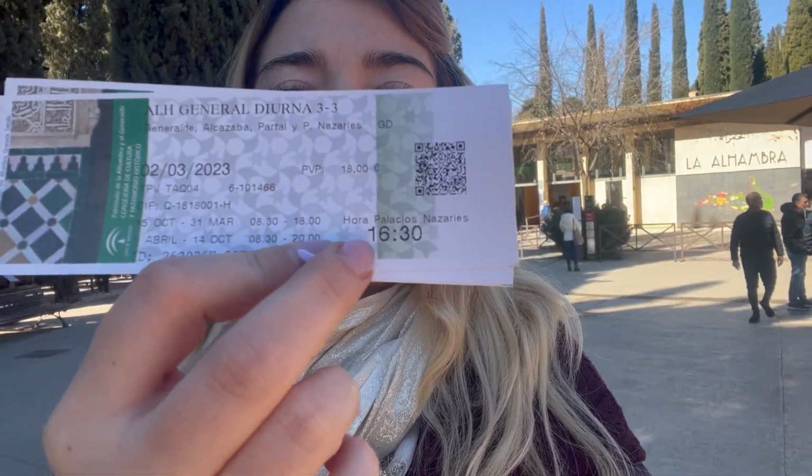For the Nasrid Palace, you're going to have a special time. I'm going to show it to you here. For us today it's 4:30 p.m. That's the only time when you can enter, but until then you can check out the other parts of the area.